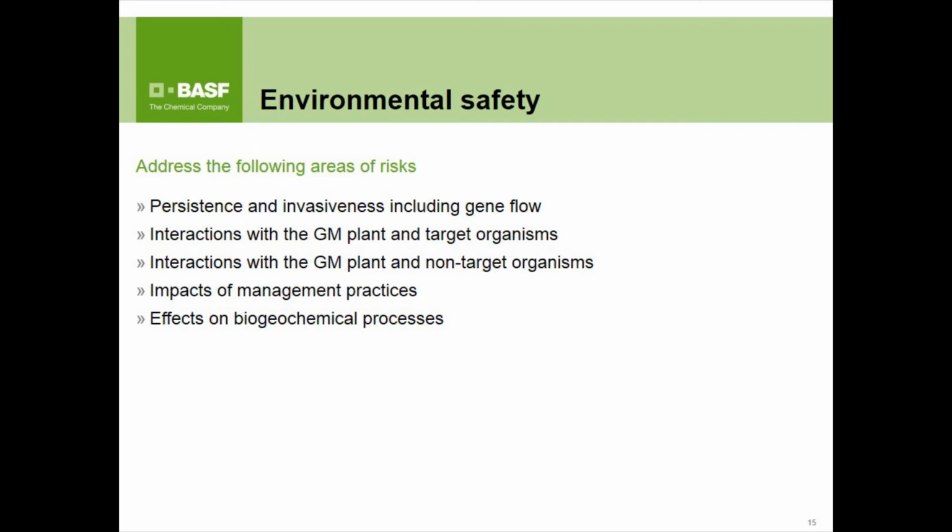Invasiveness, including gene flow, is not a topic for potato because, for one, most potato varieties, conventional ones, are male sterile, or they produce very little pollen, or the pollen is very heavy, only transported short distances by bumblebees. Interactions with target organisms, it's not a topic because we do not have a trait that has a target organism. We looked at interactions with non-target organisms.